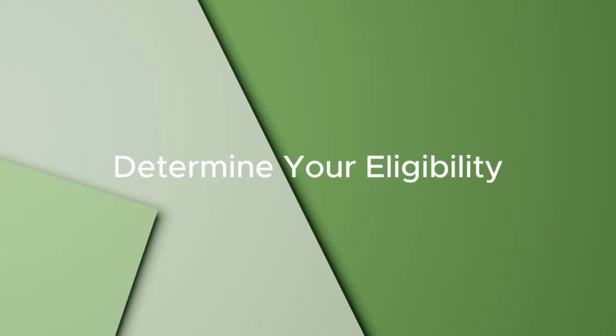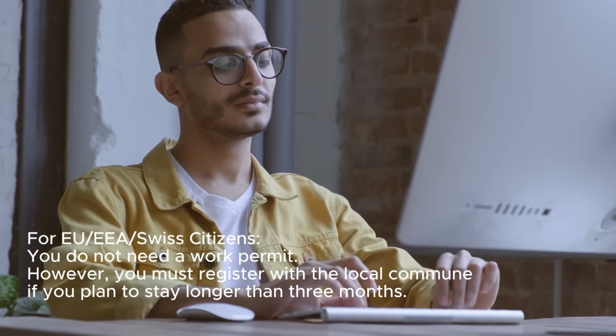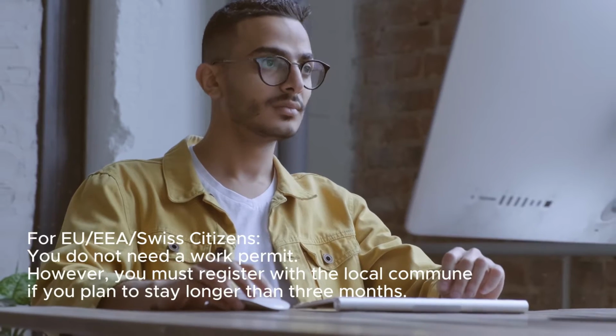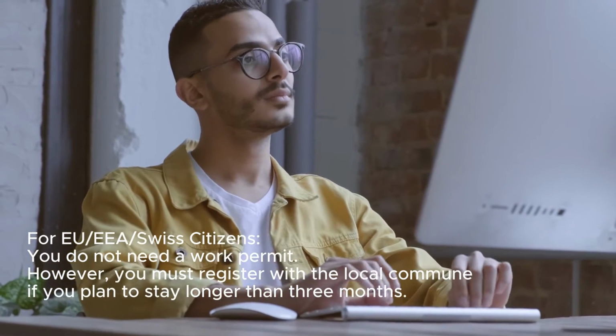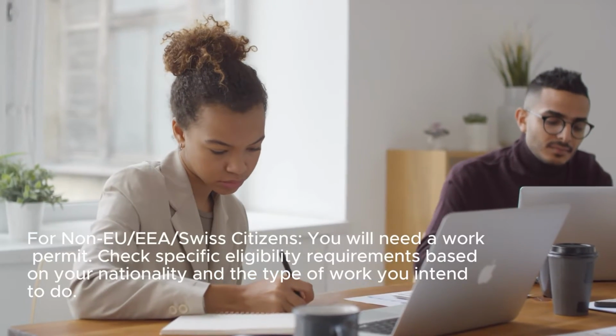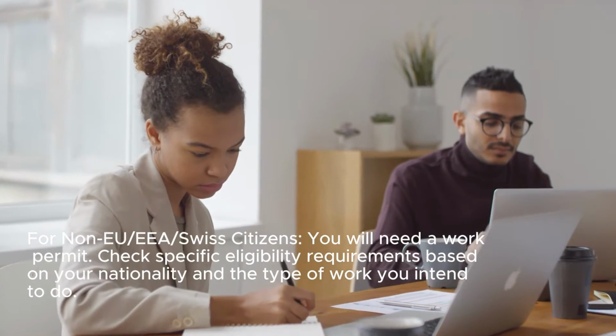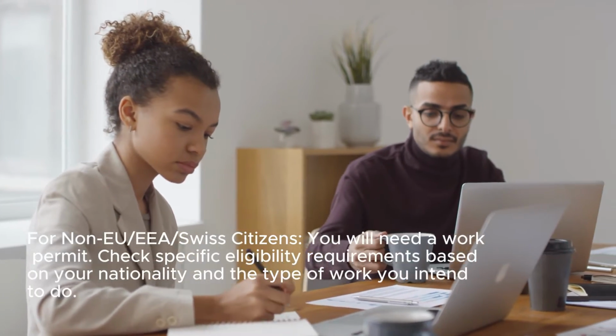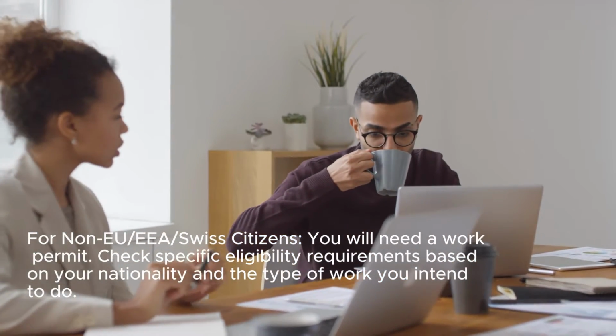1. Determine your eligibility. For EU, EEA, Swiss citizens, you do not need a work permit. However, you must register with the local commune if you plan to stay longer than 3 months. For non-EU, EEA, Swiss citizens, you will need a work permit. Check specific eligibility requirements based on your nationality and the type of work you intend to do.